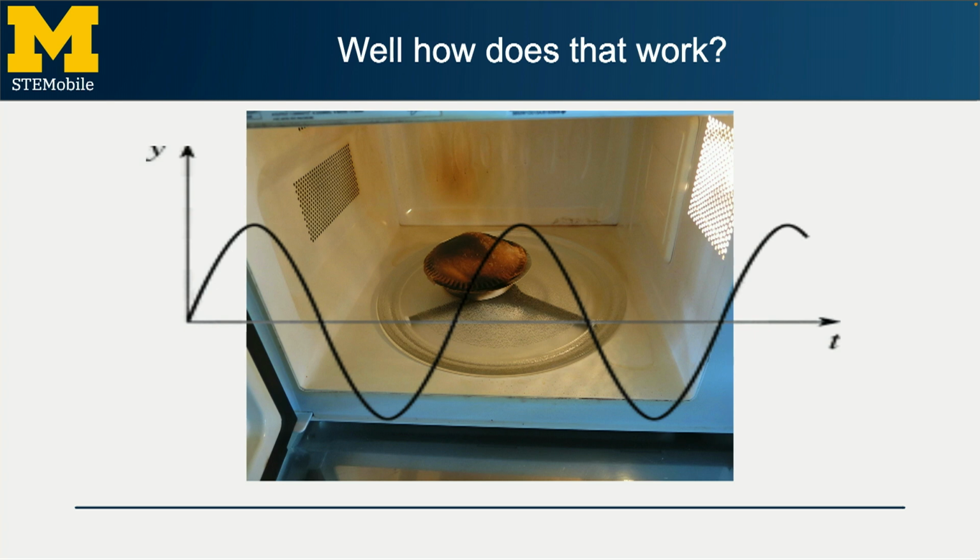The microwaves shoot from side to side, and they create standing waves throughout the microwave oven, and that means there are areas that are hotter, there are areas that are colder. And if you have a nice microwave that has a rotating plate, you're just rotating food through that standing wave so that it cooks a bit more evenly.